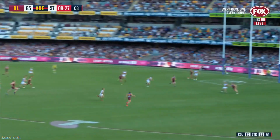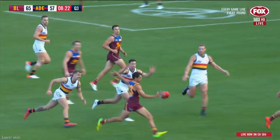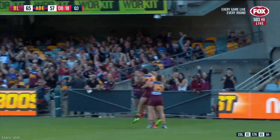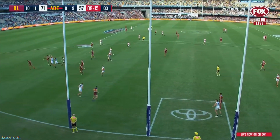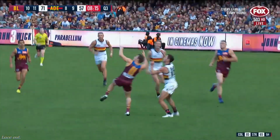The Lions waste no time. McCarthy down there, off hands. Charlie Cameron, he'll go over his shoulder. Charlie with a brilliant finish from the pocket and the immediate response. The space he's got though, his teammate's just trailing off, his ex-teammate I should say. And once he put on the burst, it was all over.